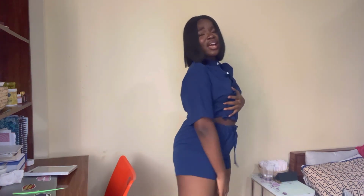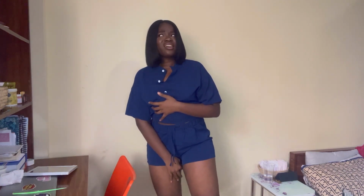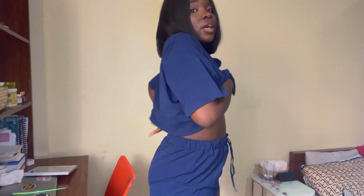And so this is what the shorts are. I'm actually disappointed because I thought the shorts would be a bit longer than this. That's why I got a large, because I felt that if I get a large, it'll be longer, not bigger. But aside from that, it was a bit loose, but because it has a string, I could easily adjust it and get it to fit my waist. And then it looks good.